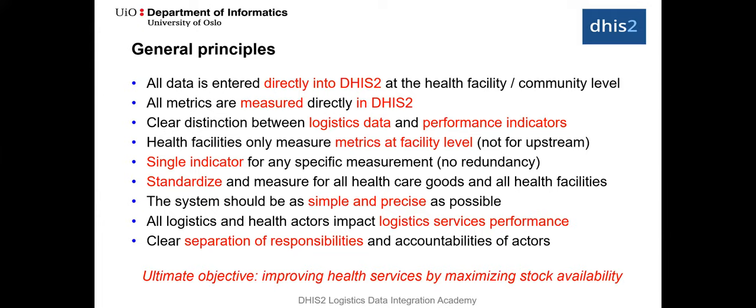There are many variations. We want to avoid redundancy, because otherwise you risk measuring five or six different indicators, but in the end their meaning, or the consequence of the action, is basically the same.